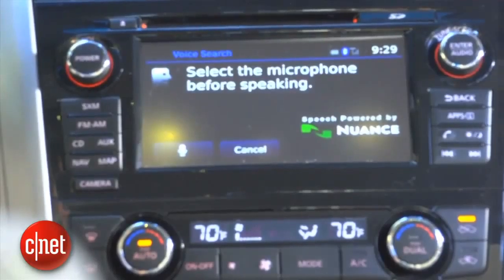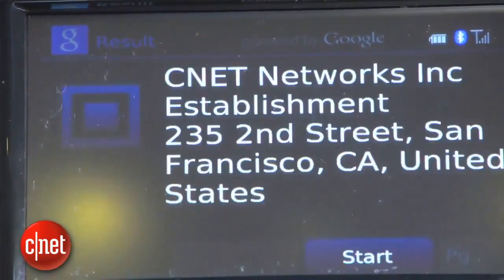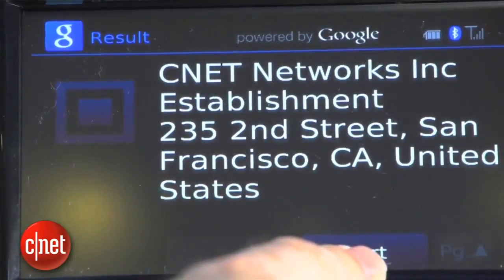Now I get these options for just a free-form search, voice search, which we'll try out right now. CNET, just a keyword, just an easy keyword. Now it's searching, and I actually found it right away. I found it pretty quick, and I can just say start navigation, and here I go.